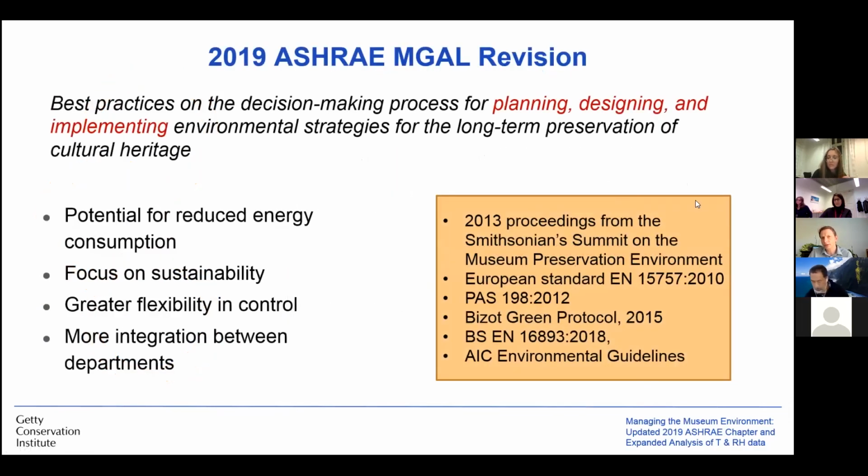During this 2019 revision, we were focused on the decision-making process for planning, designing, and implementing strategies for long-term preservation of the cultural heritage, which means that basically we were trying to increase the sustainability of the museums. And we did it through exploring possibilities to reduce energy consumption in the museum, and by introducing more flexibility in control. So basically giving people more options and discussing what the consequences are for those options when we develop particular climate control schemes. And we also found that it is extremely important to stress more integration between departments when developing the proper strategies for the museum institutions.